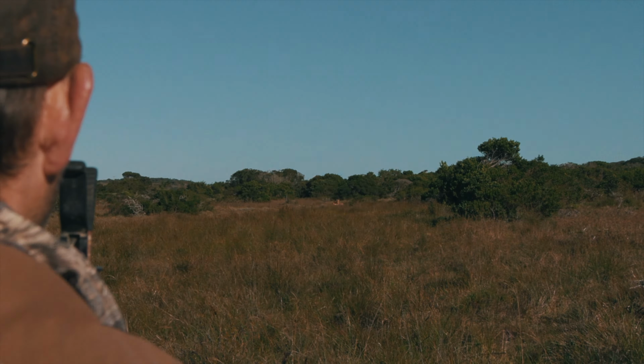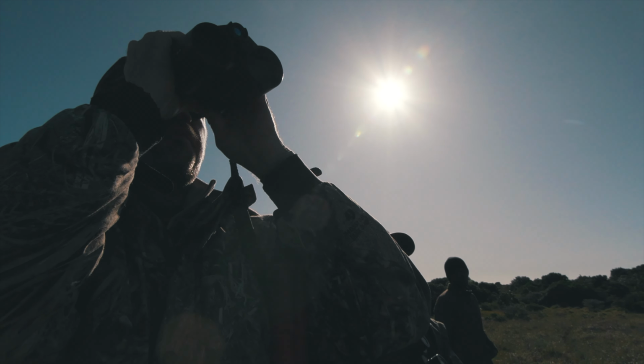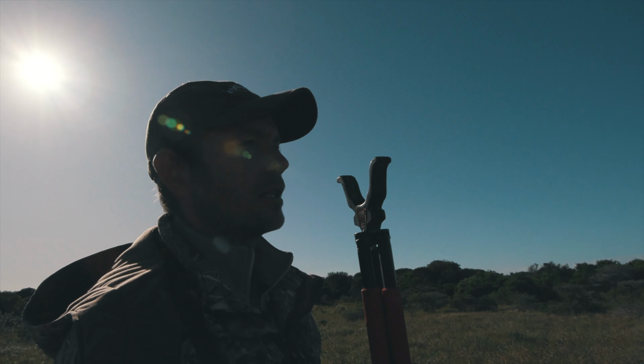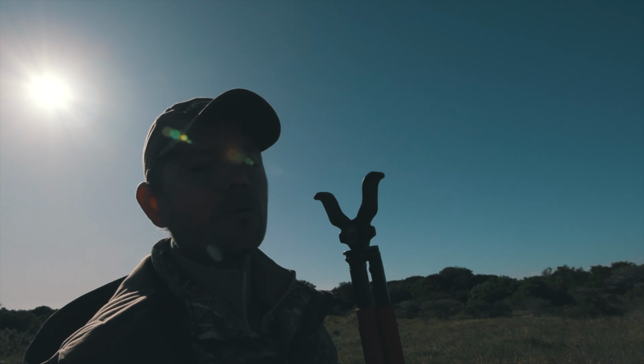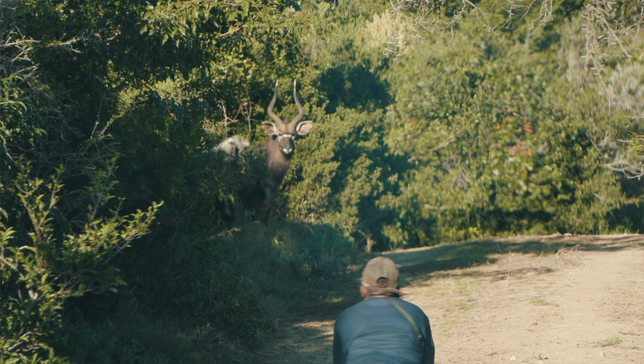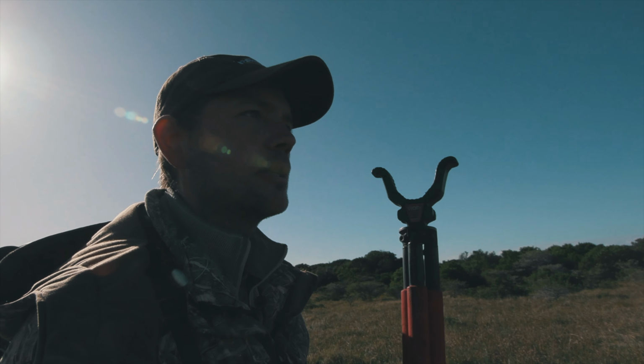Two mature rams. We're hunting a new property and we're looking for a nice big old Nyala bull for Kristian. Saw a smaller one on the way in, but still haven't found the one that we wanted. Hopefully we'll be seeing them soon.